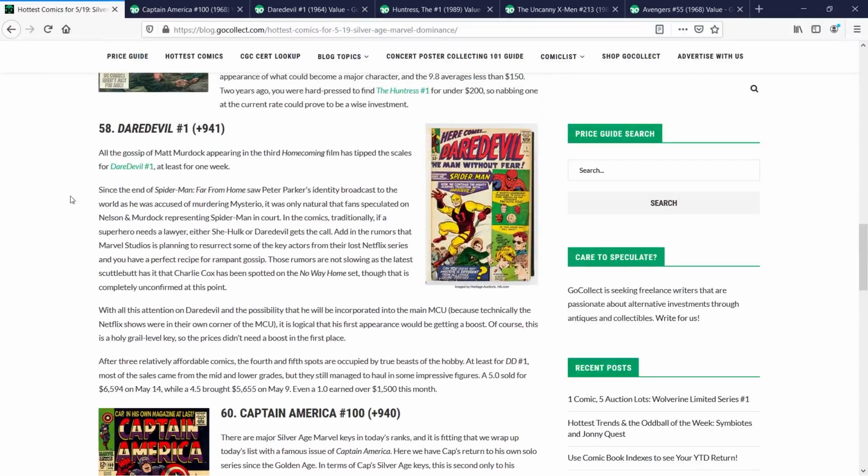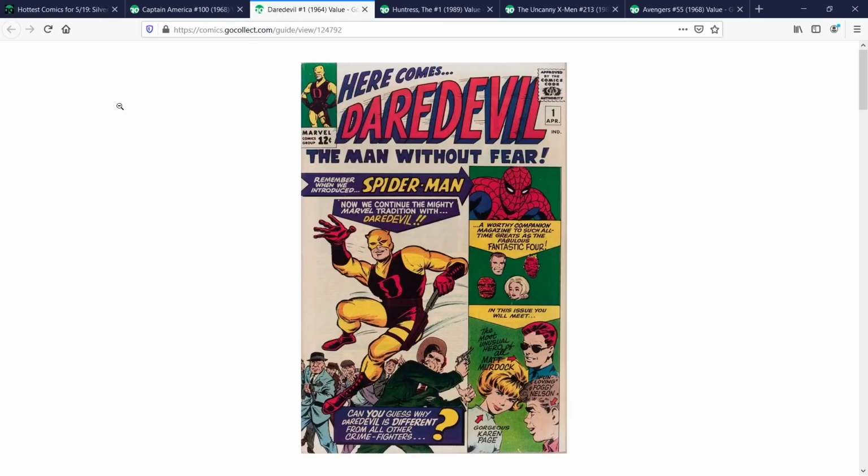All right, let's move on now to the next pick here. The next pick is actually really interesting. This, of course, is Daredevil #1, up 941 spots. And what is the significance of this? Well, of course, this is the first appearance of Daredevil.